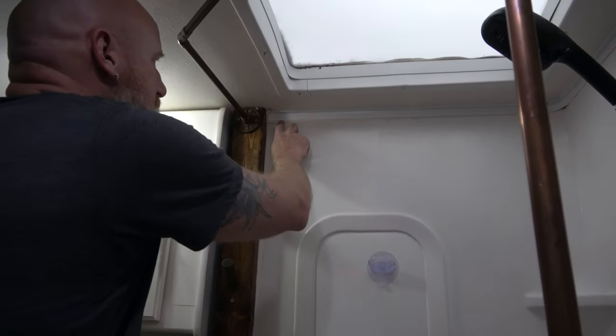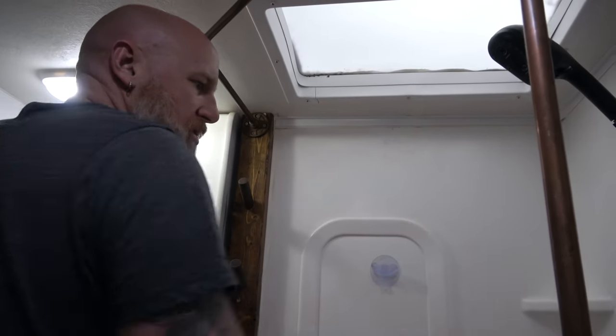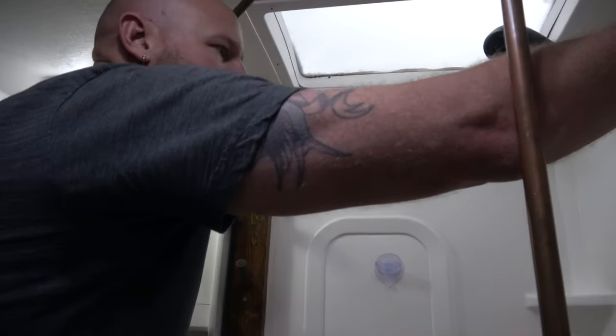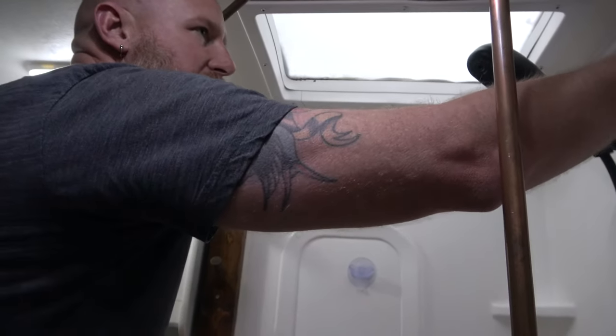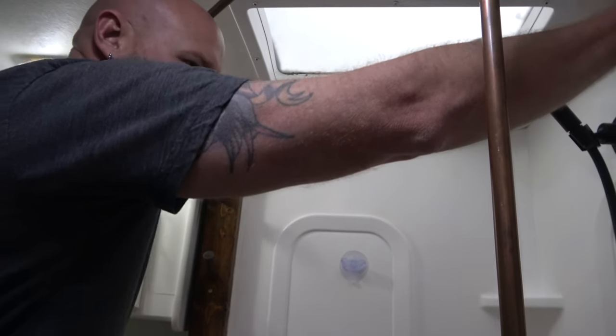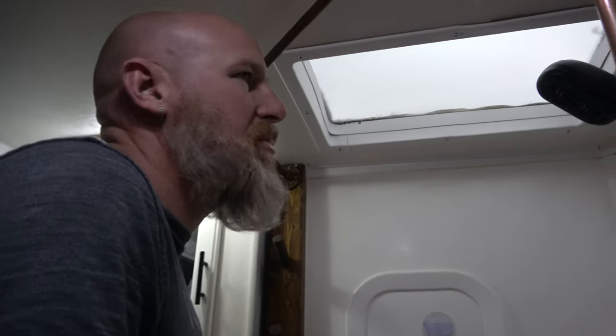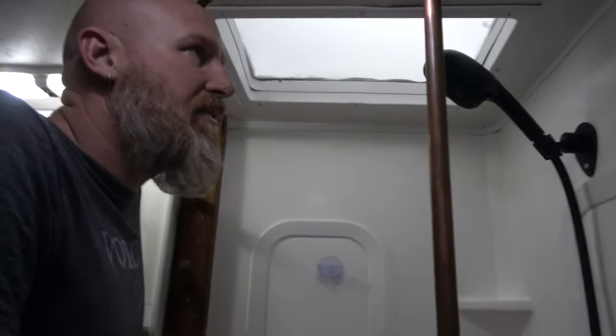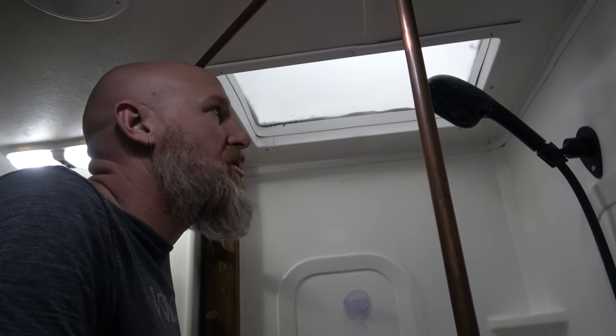So whenever Lindsay goes back and paints the shower pan or the shower walls, we don't have to put silicone on the screws, but I'm going to, because anytime there's a place where water can permeate, you want to stop that in an RV. And my goodness, does it feel good.